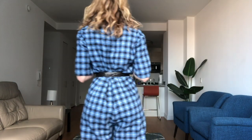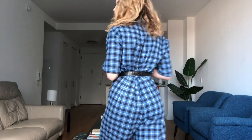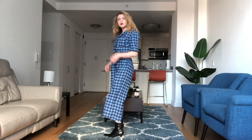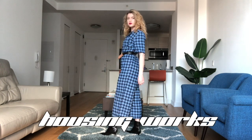But anyway, since this jumpsuit is really oversized on me, I think it's a size large, I decided to belt it in at the waist with my 80s vintage belt that I got at Beacon's Closet. And then I elongated the look a little bit more by wearing my pointed toe ankle boots that are vintage Stuart Weitzman from Housing Works.